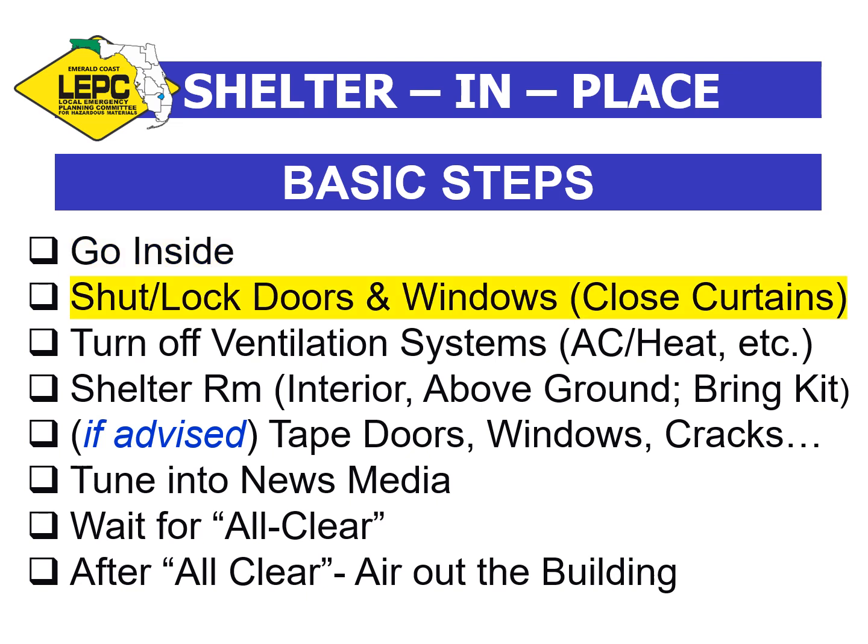Shut and lock all exterior doors and windows. This helps slow the contaminated air from coming in. Locking creates a better seal. The idea is to protect your pocket of air inside.